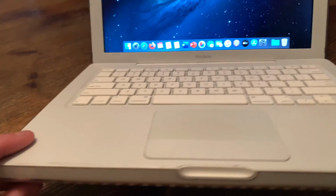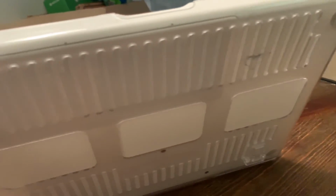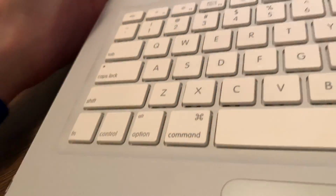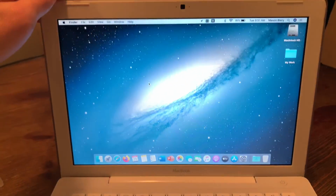Here's the bottom. I don't want to damage it at all. All the rubber feet are still there. The battery is there. All the writing on the bottom is faded off, but it's all still there. And this even has some feet that I can kick out if I want to prop up the MacBook for an enhanced typing experience.